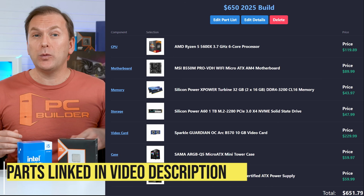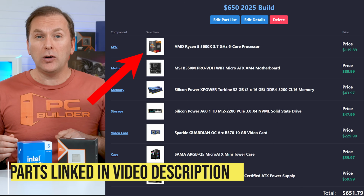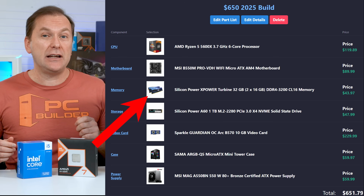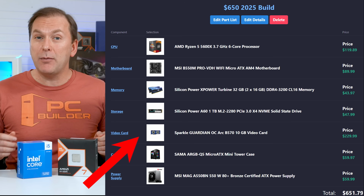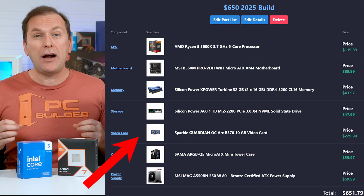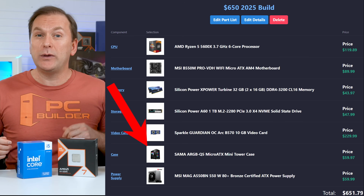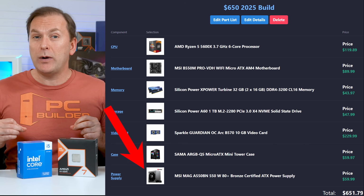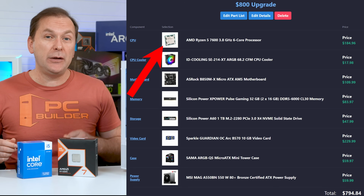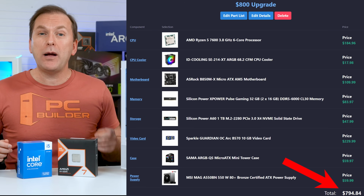The $650 version relies on an older but still decent Ryzen 5600 CPU using the included stock cooler, a budget B550 motherboard, 32GB of DDR4 3200 CL16 RAM, an ARC B570 10GB graphics card, or possibly an upcoming RTX 5060 or RX 9060 graphics card, 1TB of NVMe SSD storage, a budget gaming PC case with ARGB fans, and a budget C-tier rated power supply. If you want to modernize the CPU platform, you can go with a Ryzen 7600 CPU and a budget tower air cooler, a B650 motherboard, and DDR5 RAM for about another $200.